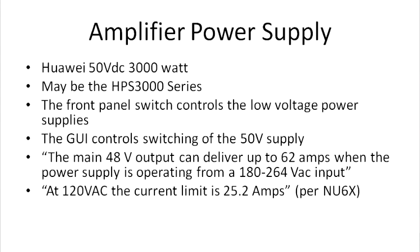I believe it's the HPF 3000 series. I've got a picture here in a second. The front panel switch controls the low voltage power supplies, and the GUI on the touchscreen controls the high voltage on and off, 50 volts high voltage.